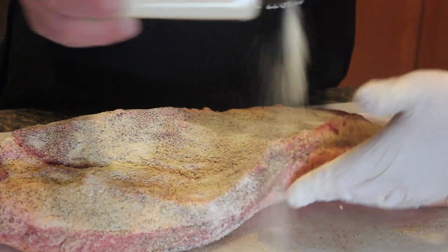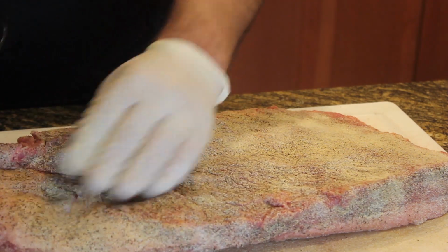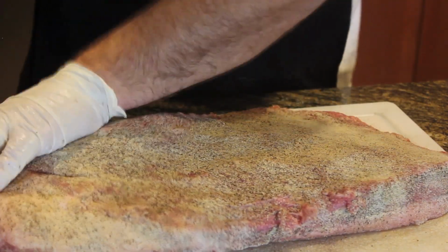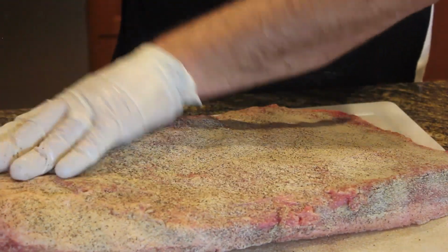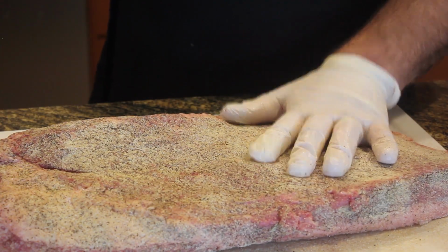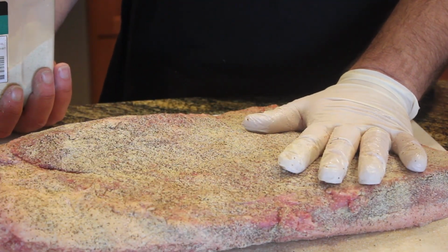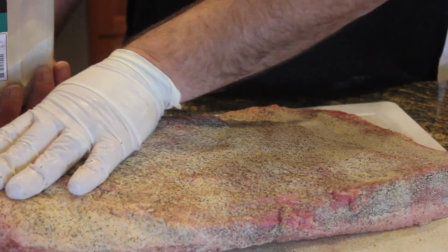And this thing's such a fatty piece of meat, I didn't have to smear anything on here to help this stuff stick. And as always, let it sit in this spice for a while. I mean, if you can do it, put it in the fridge overnight. I would not put the salt on it until, actually I wouldn't put it on, I would bring it out of the refrigerator and set it on the counter and let it come up to room temperature.